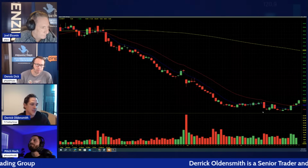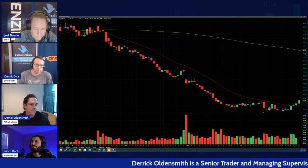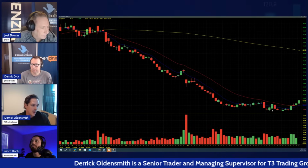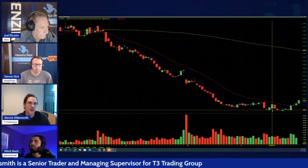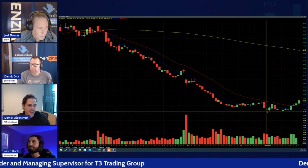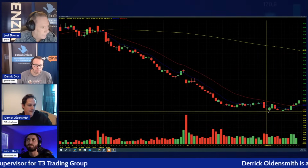But what you can see here is in mid-October, it started to actually show a good bit of relative strength compared to the market as the markets continued to sell off. This thing actually started to create a base around this 16.50 area.